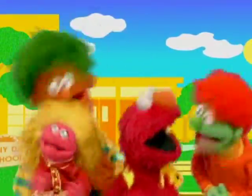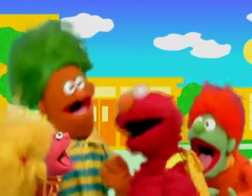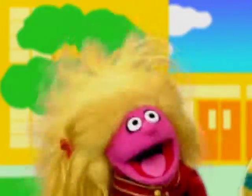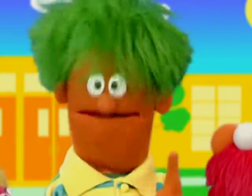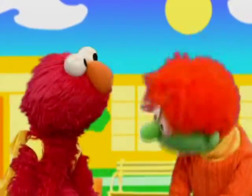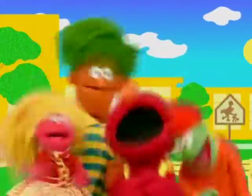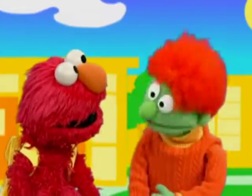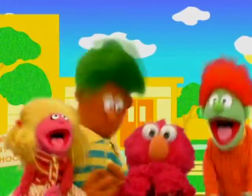Oh, yeah! Take it from us. Before the day ends, you'll learn new things, and you'll make new friends. When you're with your teachers, Elmo, take your turn. Follow directions. That's one way to learn. Share your blocks and toys with the other girls and boys. Understand their feelings, too. Elmo, there's lots of new things to do. You're getting ready. Ready for school.